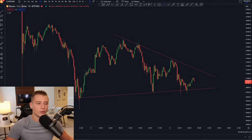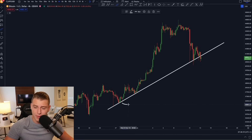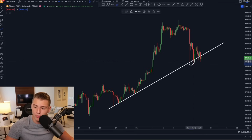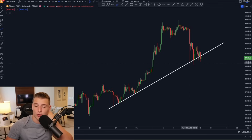This is of course not the only pattern I'm currently looking at, because you also want to approach Bitcoin from a higher time frame. On the 4-hourly time frame, Bitcoin has created this massive upward sloping support line I discussed in yesterday's video and the video before. We bounced from it more than 3 times, but unfortunately right now Bitcoin has confirmed a 4-hourly candle close below this very important upward sloping support line.